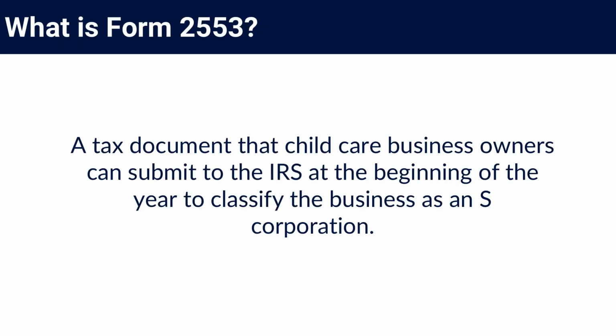Form 2553 is a tax document that child care business owners can submit to the IRS at the beginning of the year to classify the business as an S corporation.